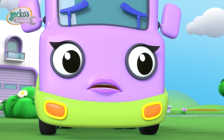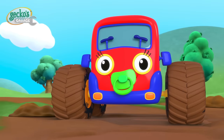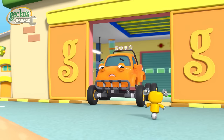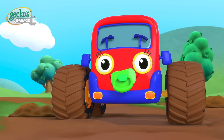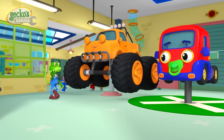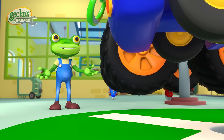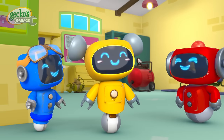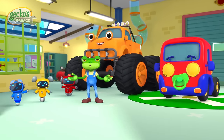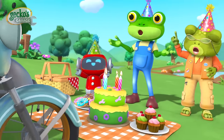Yuck! Oh. Baby Truck, we know you're having fun. But they're Max's tyres. Shall we give them back to him now? Oh, well done, Baby Truck. It's important to always give things back after you borrow them. Again soon. Bye!